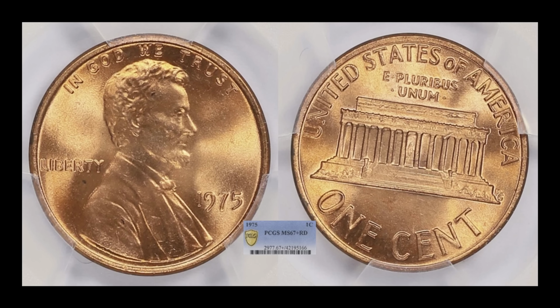It's still a necessity for some of those higher end Lincoln Cent registries. This particular one is a Pop 5 by PCGS in a 67 plus. There are 4 finer, all 68s. And this one kind of represents that safety net. If you can't hit the 68 and you're trying to grade these for yourself, at least get the 67 plus, because this one sold for $1,013.62. That's not bad for a coin that is not the top grade.